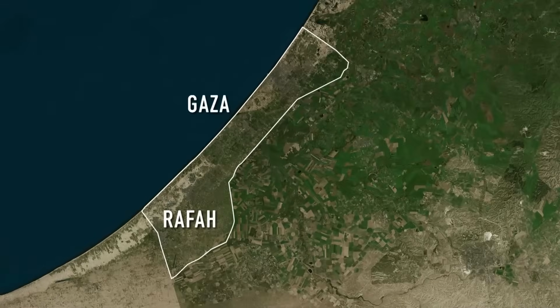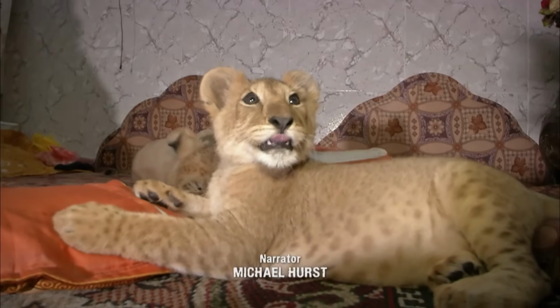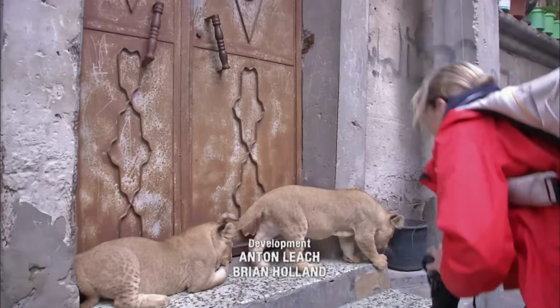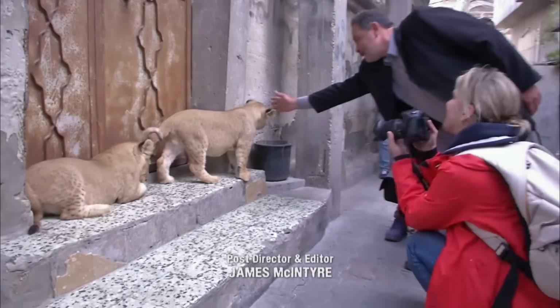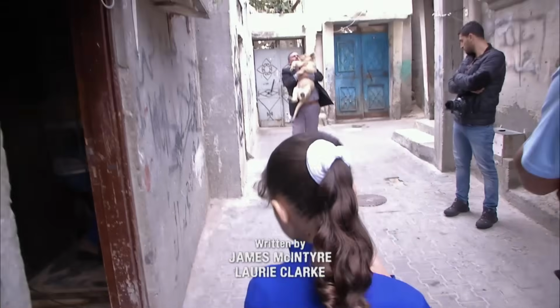Rafah, on the southern border of the Gaza Strip. In March 2015, images of 2 lion cubs living with a family in a Palestinian refugee camp go viral. The family bought the cubs from a local zoo that was badly damaged and desperate for money after airstrikes the previous year.